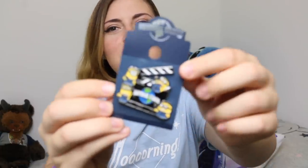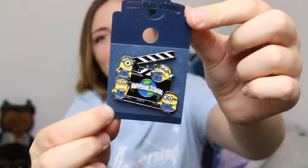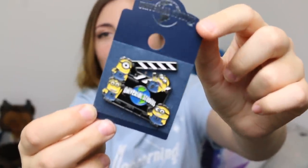And then the last pin I actually got from Universal, it was a trashy pin and I needed it. So I wanted a Universal pin. And I saw this one and I was like, it has to happen, okay? If you didn't know, I'm Minion trash, okay? I hate Minions so much that I think I like them at this point. It's a very odd relationship I have with Minions. I've never seen the Minion movie. I love Despicable Me. Never seen the Minion movie, but it's become a thing. So I picked up this trashy pin right here, which is obviously the Universal Studios clapperboard, which also fits because I'm a film student, so, you know, win-win.